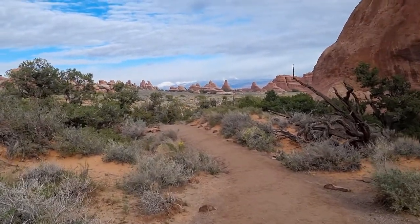So no sooner have I mentioned the fact that it's a nice sunny day than it clouded over. But it's okay because these are not rain clouds. It's still spectacular.